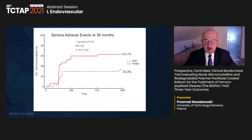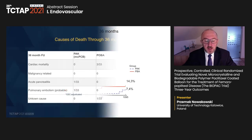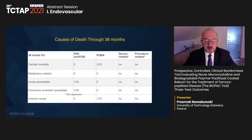And what about the topic of mortality in patients after treatment with paclitaxel-coated devices? In our study, we did not confirm higher mortality after paclitaxel-coated balloon angioplasty versus plain balloon angioplasty. After a few years, we performed an analysis of deaths during the study, and we did not confirm any device- or procedure-related deaths.